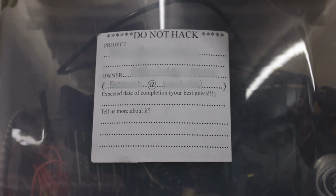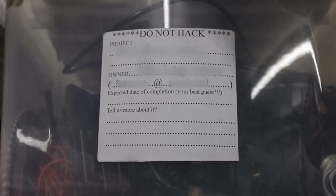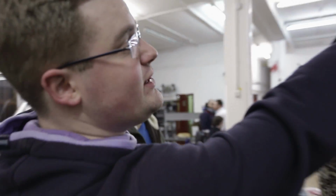DNH is the concept of do not hack. You'll see DNH stickers on, for example, parts of the infrastructure. So there's one up there in the corner of that window, because fairly obviously you don't want to take the window out of use.